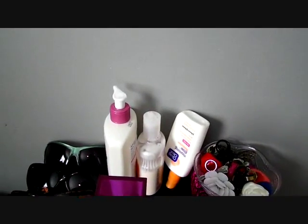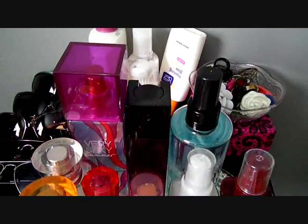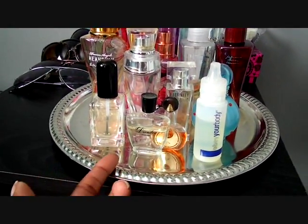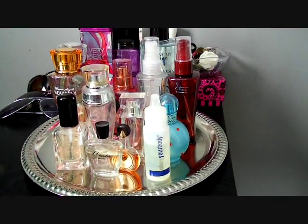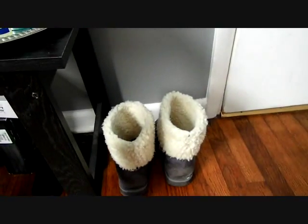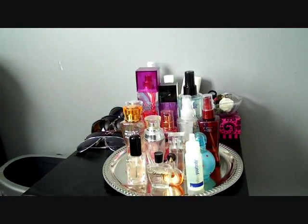And here are some lotions, and yes, I'm trying to get my money's worth out of that Clean and Clear lotion. And here's my little cup of rings, and then here's what I like to call my smell goods, and this little organizer I got from the dollar store. So definitely you can do things on a budget, and it still looks cute. And then, you know, some cuticle oils, good to have. And here are my, I want to say, my everyday boots, my boots for running to the store, running outside to get the mail or whatever, and my shredder, and then some Glamour magazines, and that's it.